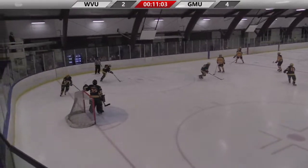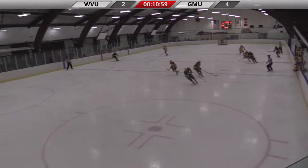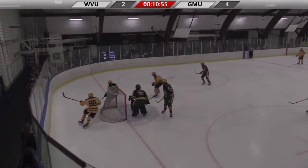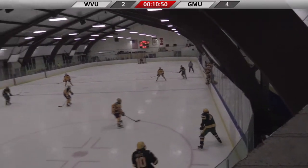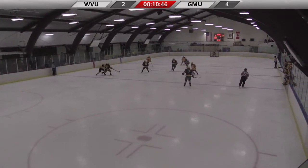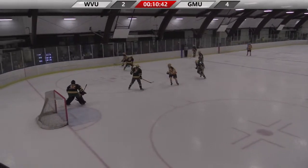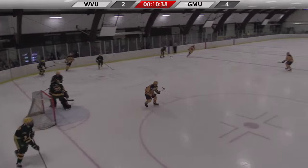And the Patriots win it. Here comes Miley with it. Oh, little stop, here comes Molesky. Molesky, the shot, oh, he sent it just wide. Great opportunity there for West Virginia. Jake Maleski just sent it wide. 25 seconds to go here on the penalty kill. And here come the Mountaineers again. Little shot is turned aside by Campbell.